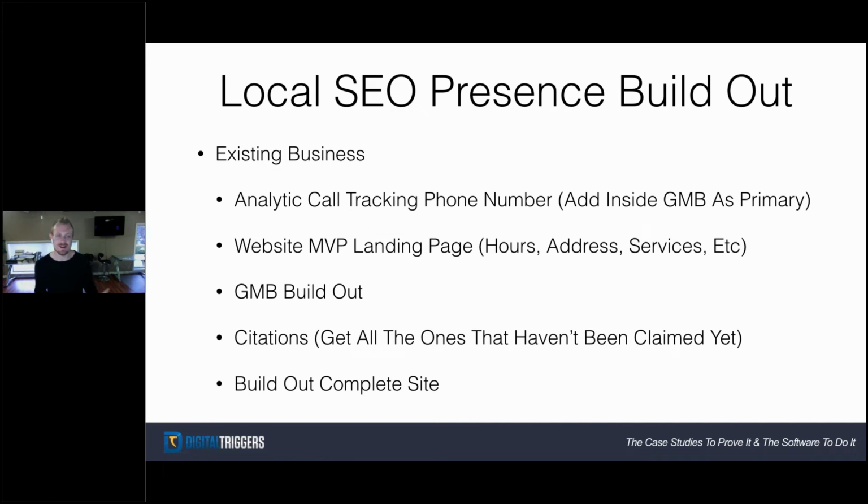Now we get the benefits of having call tracking. So now we get to show our client what's actually happening, how many phone calls they're getting. And I just did a post maybe a month ago on the Digital Triggers blog showing the difference. And it is freaking asinine. Google My Business Insights is telling me for the month I got like 30 calls.